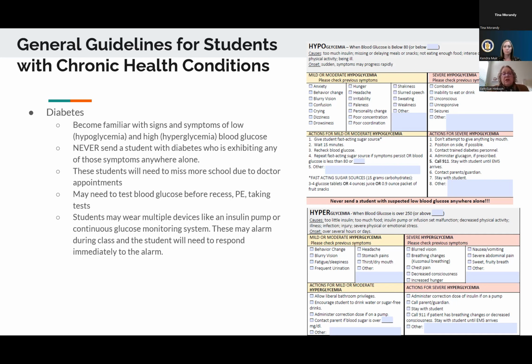Students with diabetes are likely to miss more school than a typical student. They need to see their diabetes doctor about every 3 months. They may also need to see some specialists because diabetes affects so many different body systems. It can affect your vision, it can affect kidneys, it can affect lots of different things. And so that leads up to more doctor appointments. And so we need to be more flexible on our attendance on students with diabetes in particular.